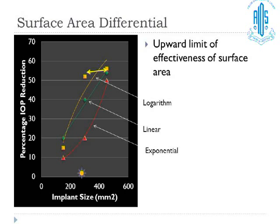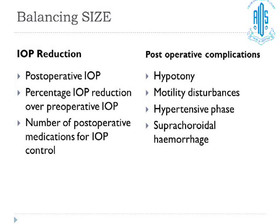So that means there is an upper limit of effectiveness of the surface area. And where does it lie? With the meta-analysis, we found somewhere around 300 square millimeters is the size where the ideal IOP control related to surface area is achieved, and beyond that we probably increase the complications and not the further IOP reductions. So when we balance the size, we do not just have to see the IOP reduction, we have to see the post-operative complications, which probably increase with the increase in the size of the valve.